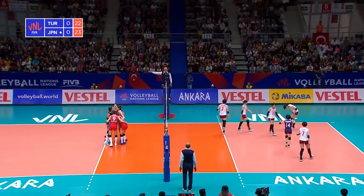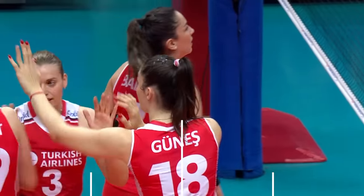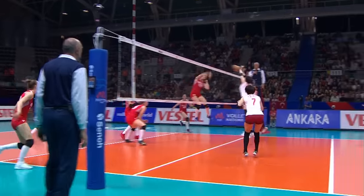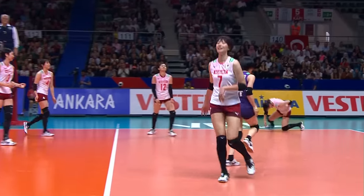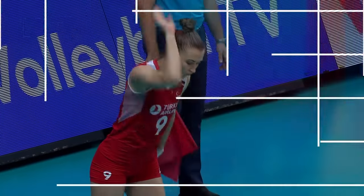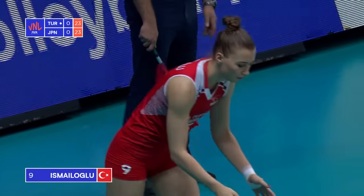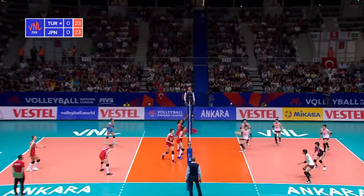Well, unable to dig that one out was Sato after Gunes fired down her sixth point-winning spike of the match to take her to 8 points total. And we are all square at 23. What a terrific opening set we have here at the Baskent Volleyball Hall.